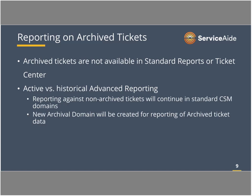So there's these archived tickets, you can't see them from standard reports. You won't see them in Ticket Center. You still can see them in advanced reporting. So what we've done is we've created a new domain called Archive Domain, which will have all of these historical tickets in that domain. So really, you'll have two main domains now. You'll have the same domain you have today, which goes against all this active information, so data from the last 13 months. And then you'll have this archive domain, which is really meant for historical ticket reporting.